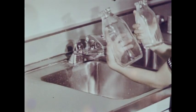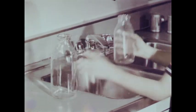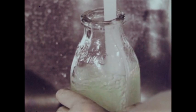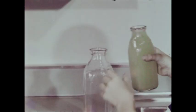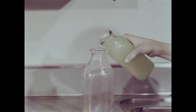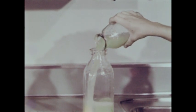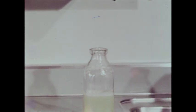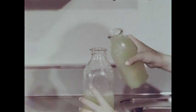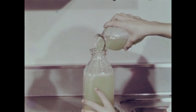Here's a bottle smaller than a quart. It's called, do you know? It's called 1 pint. How many pints in a quart? 1. But that doesn't fill the quart. It takes more. It takes 1 more pint. 2 pints in all. 2 pints in a quart.